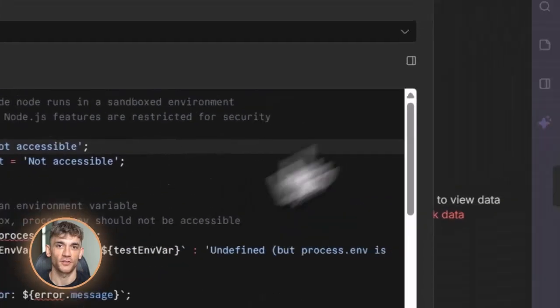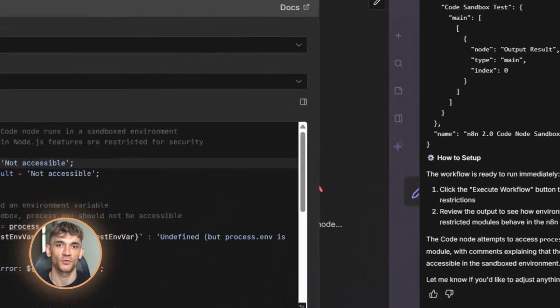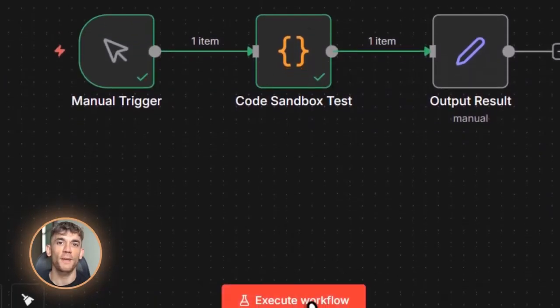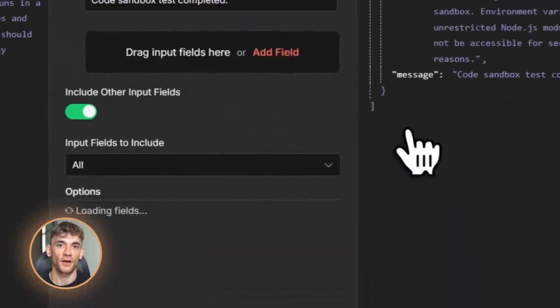The built-in tunnel is gone. That's the n8n tunnel command. You have to use ngrok, local tunnel, or Cloudflare tunnel instead. Environment variable handling changed. They upgraded the library. Now you can use backticks and multi-line variables. But you might need to update your .env files.